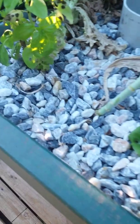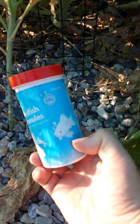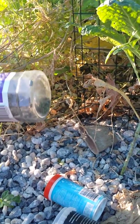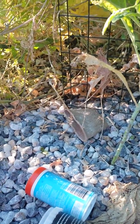But this is the gravel, nothing, no soil, no dirt, no pesticides. This is fish food, goldflake granules. This is fish food for the trout, rainbow trout. Unfortunately, I haven't got any at the moment.